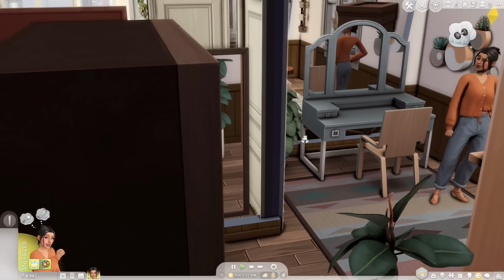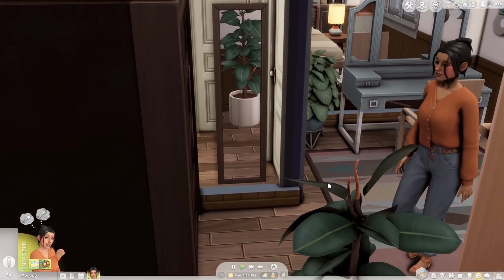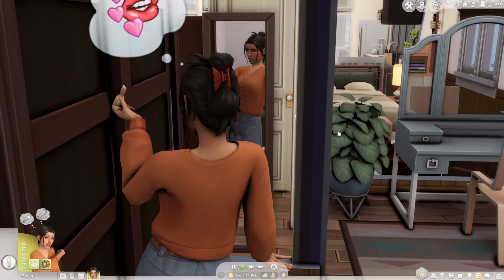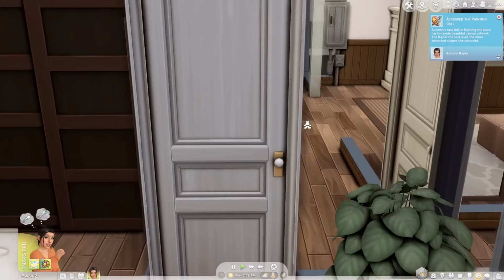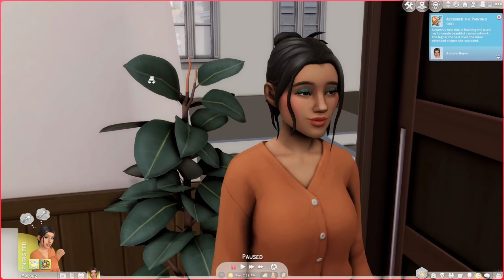So let's have Autumn apply some makeup. She is wearing some makeup that I gave her earlier. I don't know if it's going to completely swap it out. Oh my god, she's putting on freaking lipstick, you guys. Oh, that's cute. Okay, let me see your look, girl. Oh, sweet Jesus.